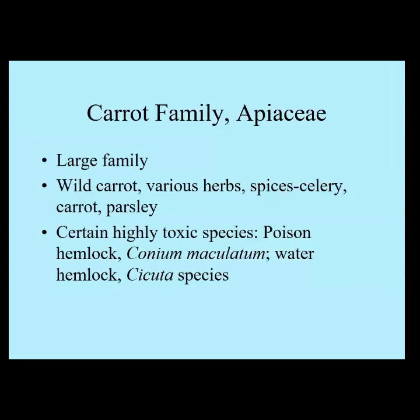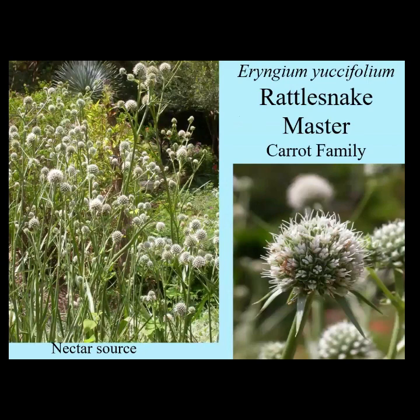Carrot family, Apiaceae, very large family, has wild carrot, herbs, spices, celery, carrot, parsley, and some highly toxic species, poison hemlock and the water hemlock. So very important to know your ID in the carrot family. Here's a very unusual looking member of the carrot family, rattlesnake master. I love that name. Where did that name come from? Probably just some common folk tale about it repelling rattlesnakes or something like that. I've looked it up. I can't find any information about it.